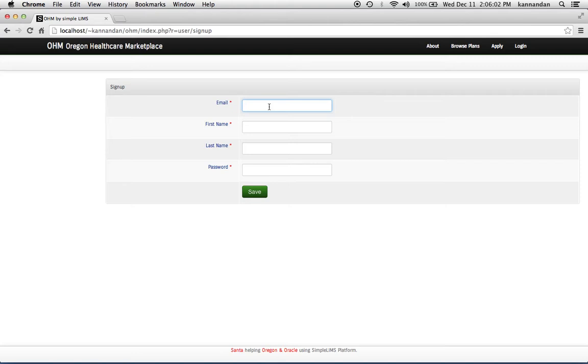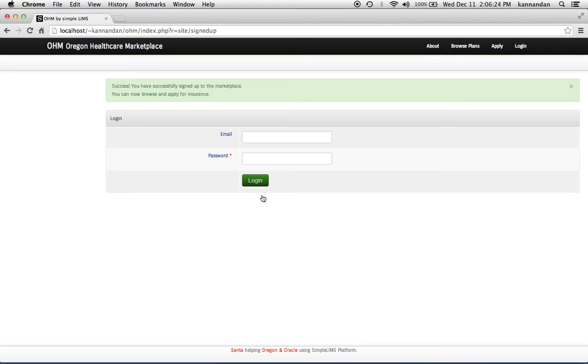I'm going to sign up as, say, demo 1. And then it sends you the email confirmation link and everything where you can do the confirmation. We can also add CAPTCHA and all the stuff which are standard in all the websites to block the robots. Those are pretty easy to do.